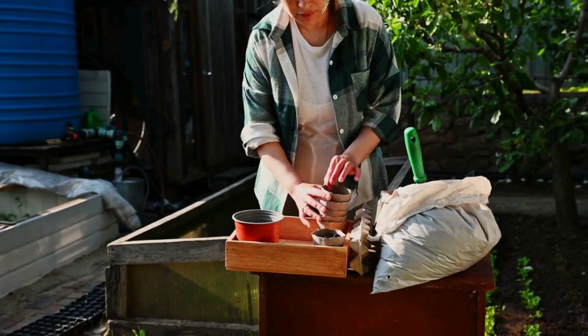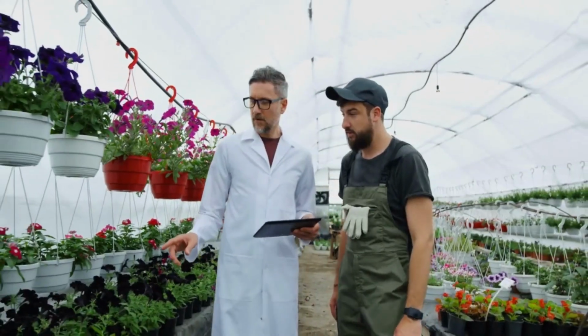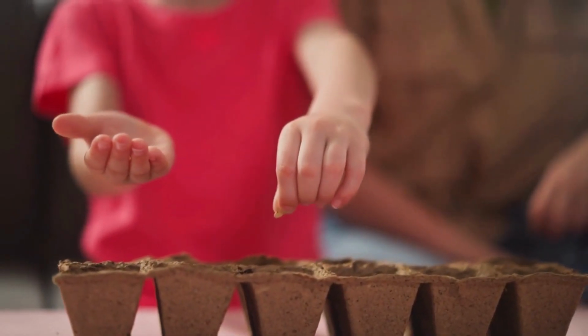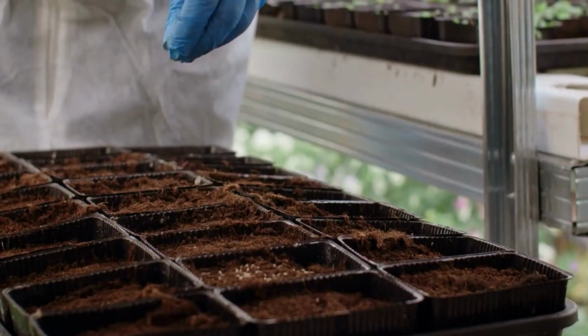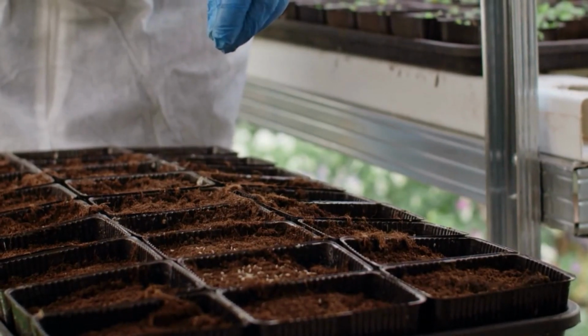Enjoy the journey. Gardening is a process, not a race. Embrace the experience and learn from any mistakes. Celebrate your efforts. Whether it's your first seedling or your 100th harvest, take time to appreciate your hard work and achievements. The most rewarding part of starting seeds indoors is witnessing the fruits of your labor.